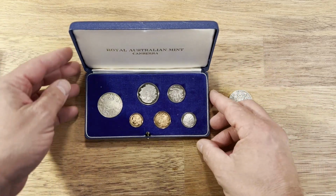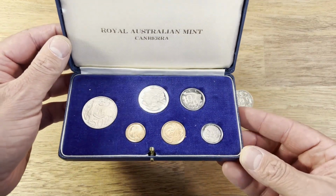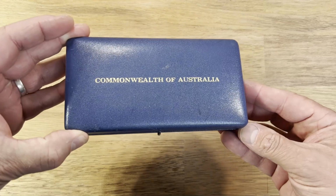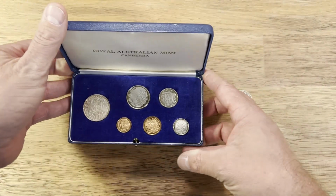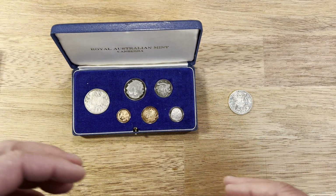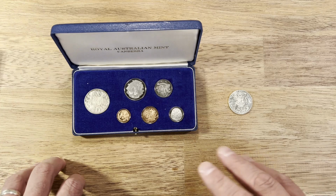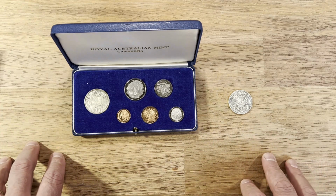Today I want to talk about the very special 1966 proof coin set. This is by far probably one of the key proof coin sets that you want to look to get in Australia. It has a lot of very special meanings and is really cool, and especially getting one in this condition is something quite unique to obtain and have. So I thought I'd go through a little bit about the set and why it's so collectible and some of the key features to look out for.